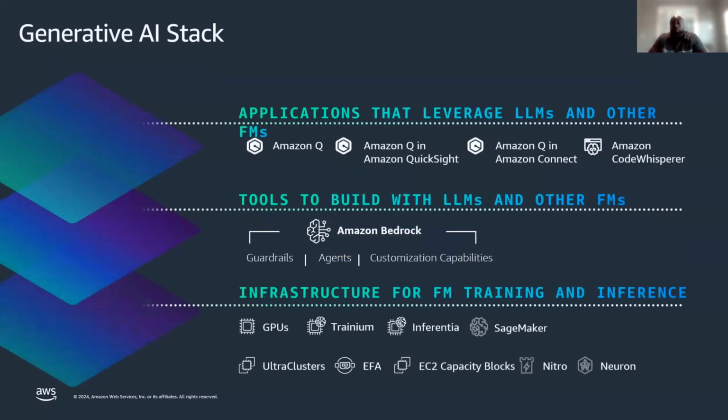So hopefully you've seen this slide before, or some representation of it. Here's a representation of the Gen AI stack on AWS. So we'll start from the bottom and work our way up. So we believe in giving choice at Amazon. The bottom layer is really the infrastructure and services that you need to train your own models if they're not strong enough or tailored to your use case, and the compute to process all of that data.